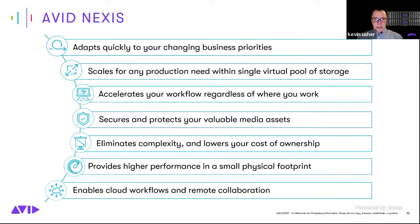Also, with the new Nexis file system being able to integrate with cloud storage, with Avid Edit on Demand and Microsoft Azure storage, our ability to add remote collaboration and connectivity to your on-premises or your cloud systems is all part of the Nexis solution. So as you can see from this, we have a very flexible shared storage system. If you're working with local disk drives today, the step into shared storage is a huge improvement in your workflow and will make your business so much more efficient and so much more flexible.